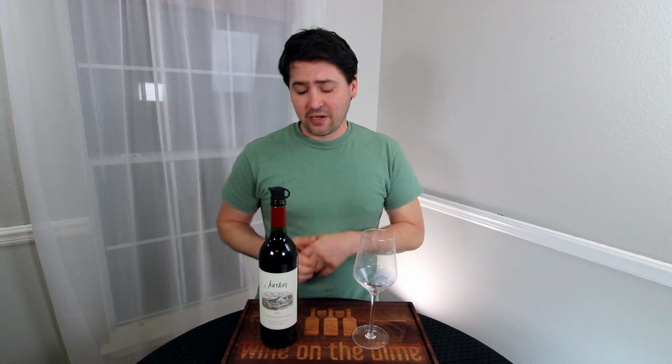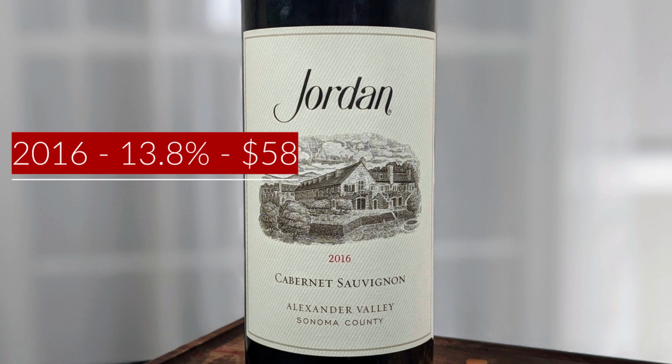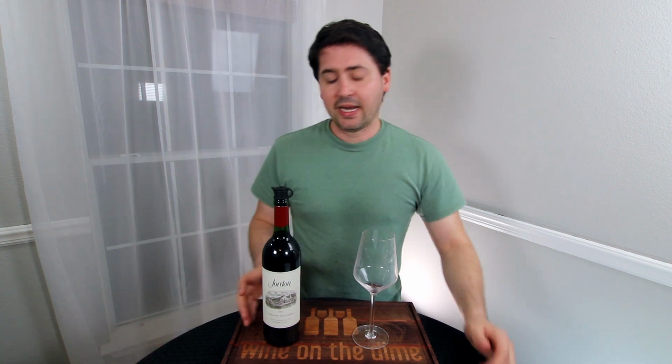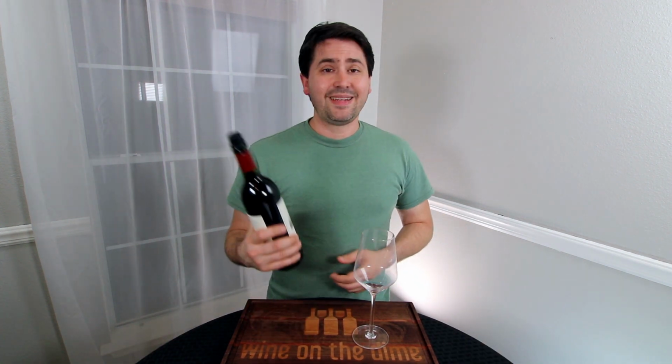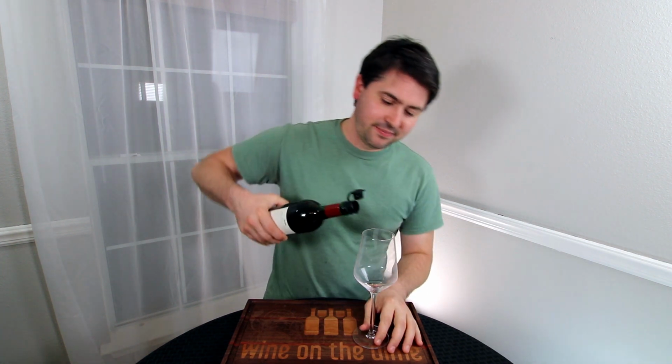So let's get started. This is the 2016 Jordan Winery Cabernet Sauvignon. It's 13.8% alcohol by volume, and it is $58 a bottle. Luckily, Jordan is an upcoming guest on the Pink Society chat, so I didn't have to buy it myself. They were nice enough to send it to me, and I really appreciate that. But I don't know if it's any good. I've never had any of their wine, so let's take a look, shall we?